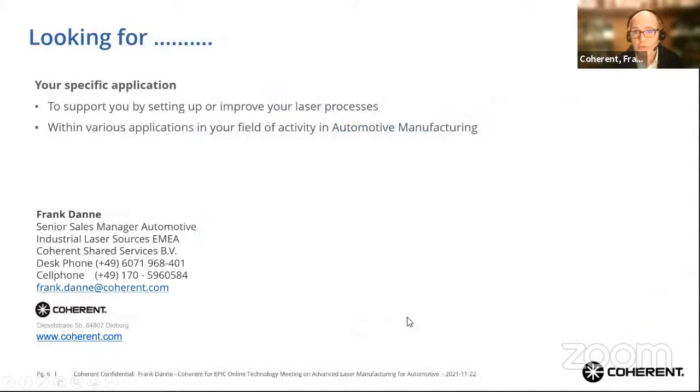I kept it short due to the time, which is already a quarter hour left before the end. What is my expectation? What is our expectation? I can only motivate you to contact us for any need you have in existing applications where you say you have a good process, it's working, but maybe we can improve it due to timing, for example, or even the quality. And in most cases with battery manufacturing, they really start from the beginning and we guide them to develop the process. So this is both our approach.